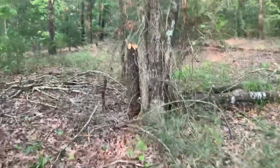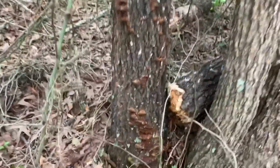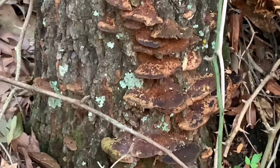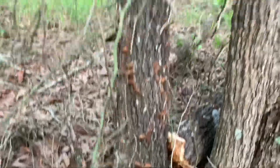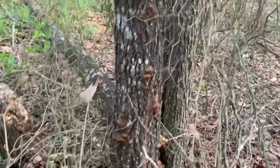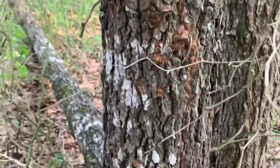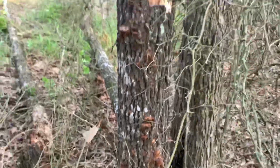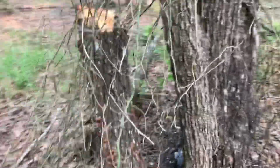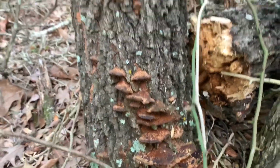There's some sort of bracket mushroom right here. Let's see. Nice. There's all kinds of stuff out here. I have found these before. I can't really remember what it's called. Still kind of getting the hang of it. Yeah, nice little cluster.